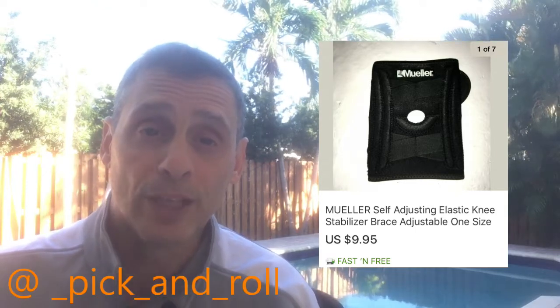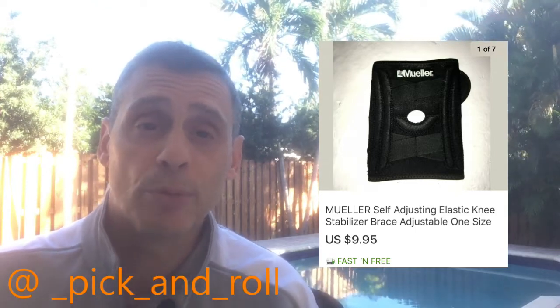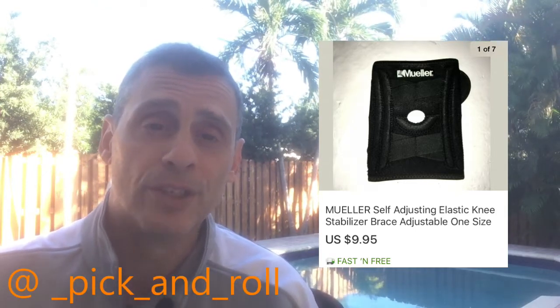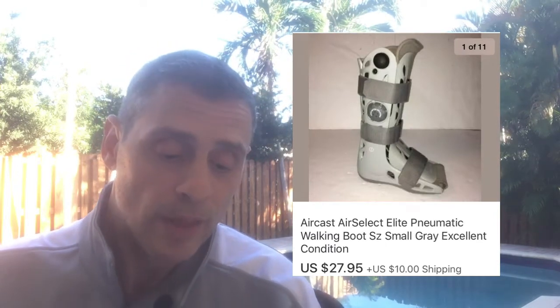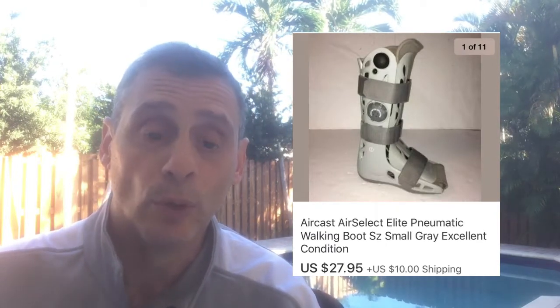Any kind of knee braces. I know I put something that I'm going to show you next on my Instagram last week. And any non-prescription medical devices, walking boots, ankle braces, knee braces, these things sell. Now leading into that is what I was just speaking about. This is an Aircast walking boot.